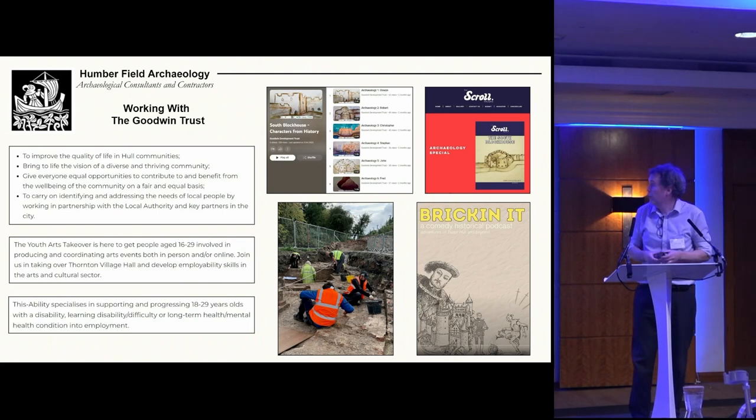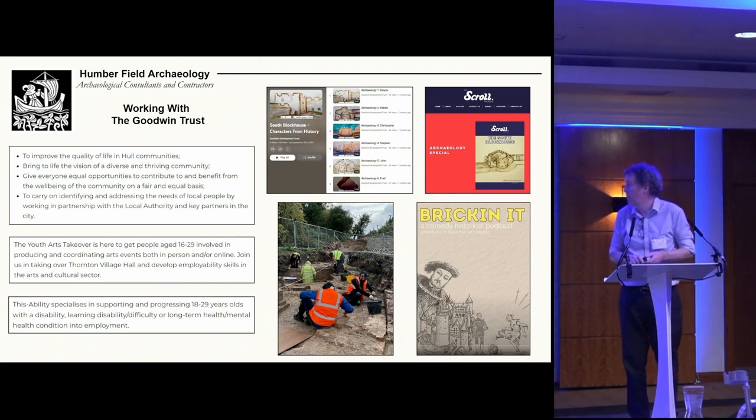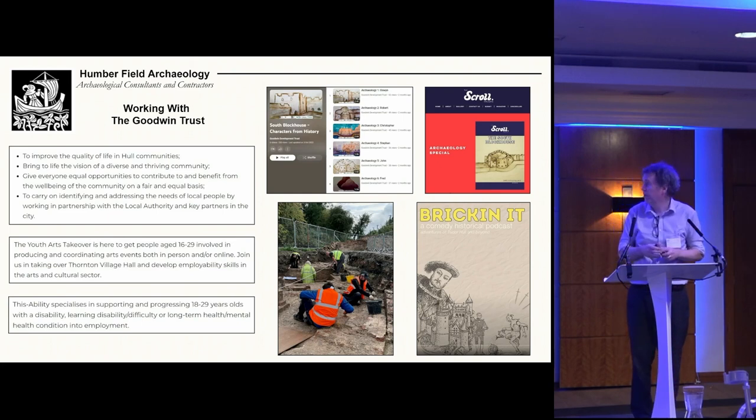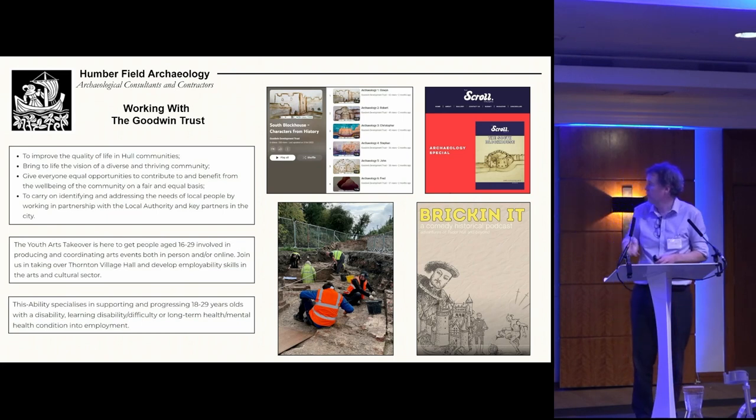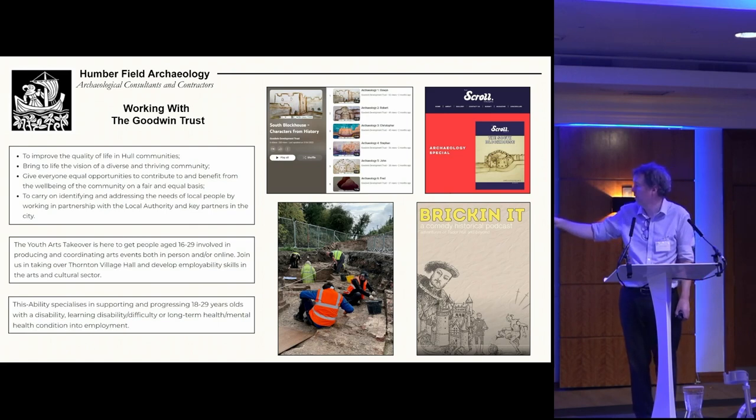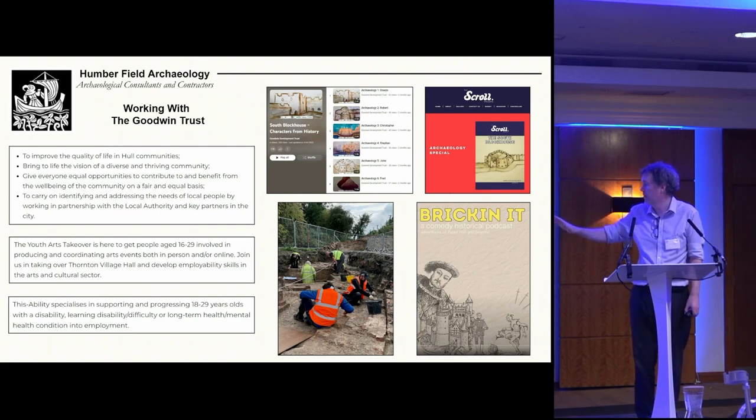We also worked with Goodwin Trust. The Goodwin Trust were set up many years ago in a deprived part of Hull, not far from the city centre. They work across a number of charity streams. Youth Arts Takeover, and then This Ability, which specialises in supporting and progressing 18 to 29-year-olds with a disability or learning disability, difficulty or long-term mental health conditions into employment.